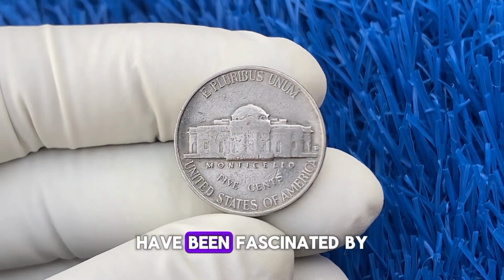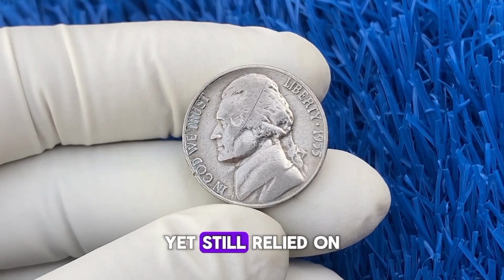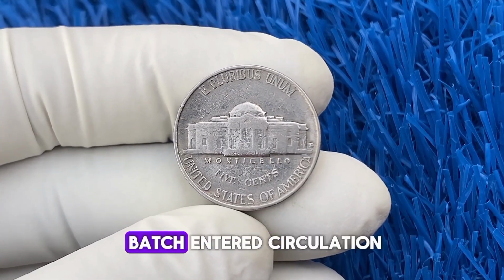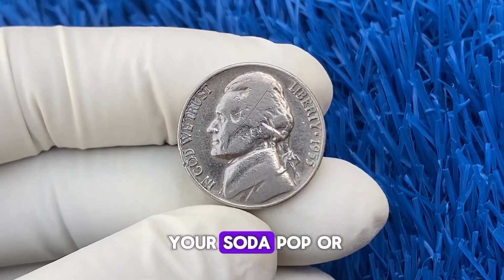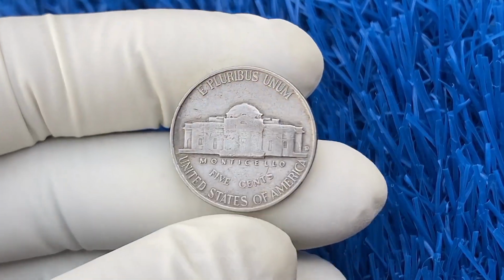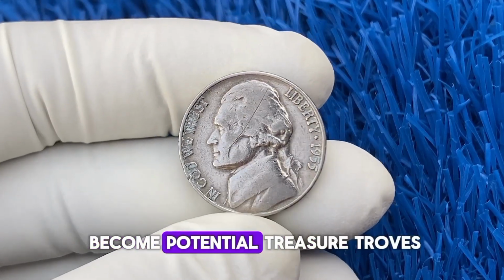Collectors have been fascinated by how these errors slipped through quality control during the 1950s, when mint technology was advancing, yet still relied on careful human oversight. Sometimes overworked mint workers missed these doubled dies, and so a small batch entered circulation. Imagine being one of those people in the mid-50s getting a nickel for your soda pop or your newspaper, never realizing that decades later that same coin might be worth hundreds or even thousands of dollars. The hunt for these coins has taken on a near-legendary status. Estate sales, flea markets, and old piggy banks all become potential treasure troves.